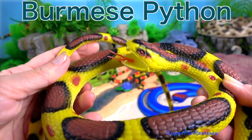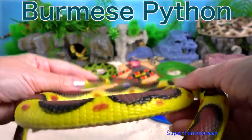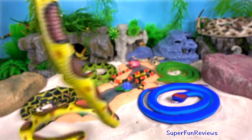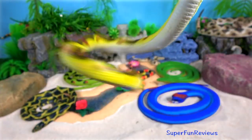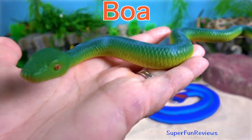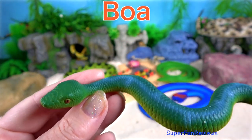Burmese python is one of the five largest snakes in the world and can reach weights of up to 200 pounds or 90 kilograms. Boa. They ambush their prey, which means they will hide and wait for something tasty to go by.